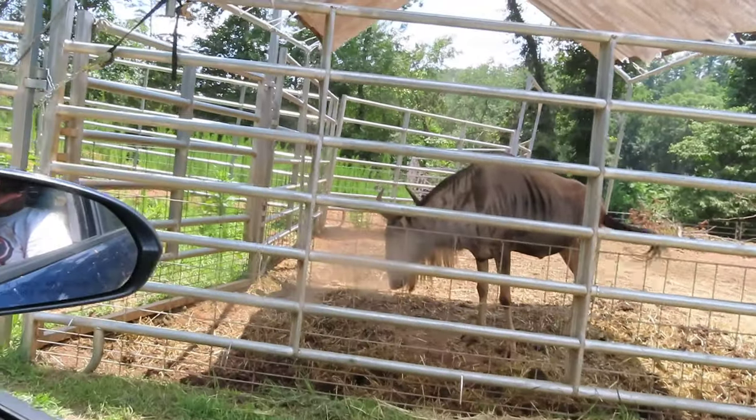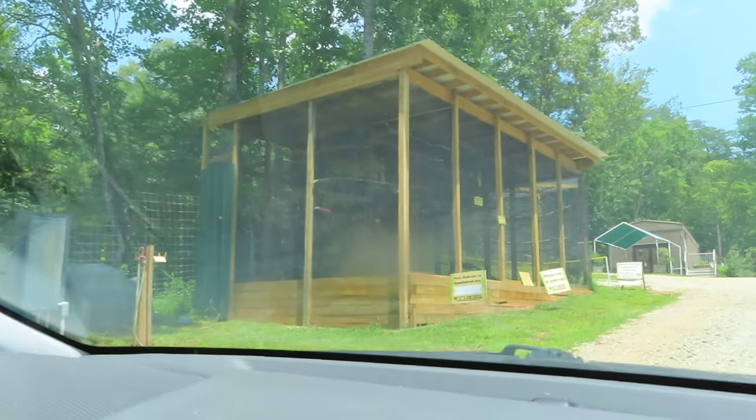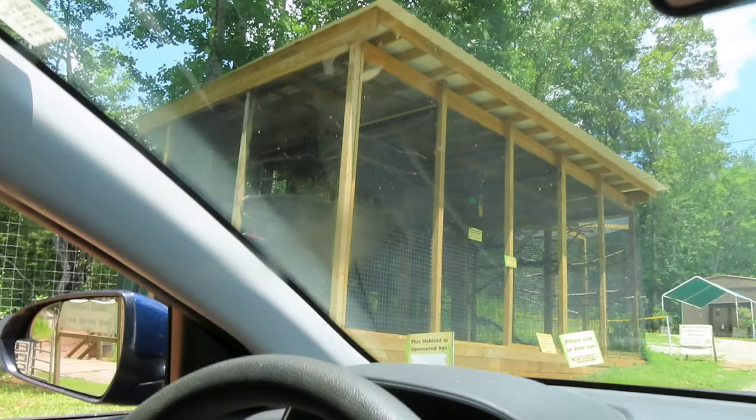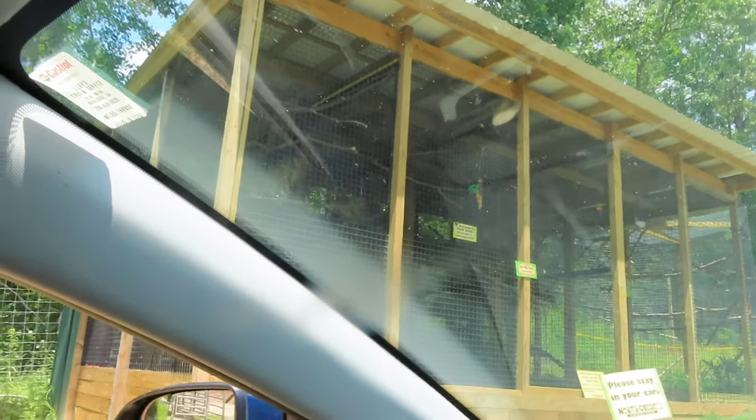Hopefully that helps you. We're not allowed to get out of the vehicles. Please stay in your car. Smart animal experience. What's parking? This? What's in there? African pied. There's crows in there. I can't even see them. I don't know if anybody watching this video can. Okay, there's one up there.